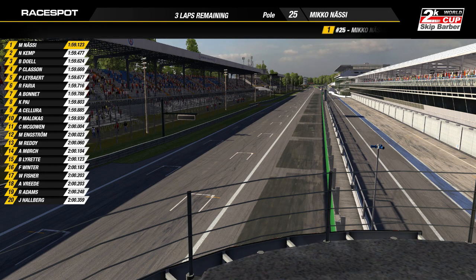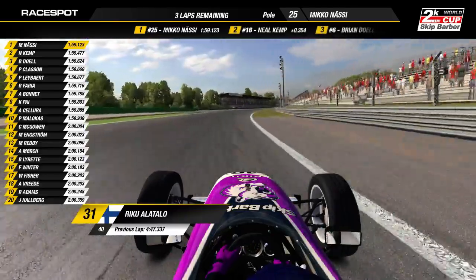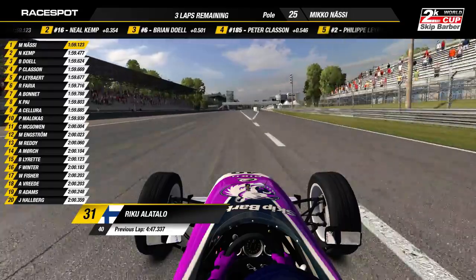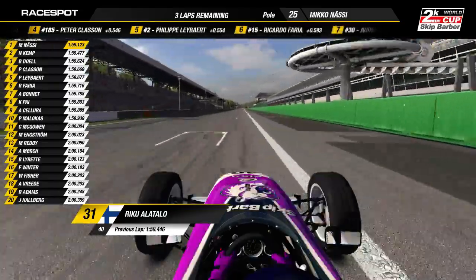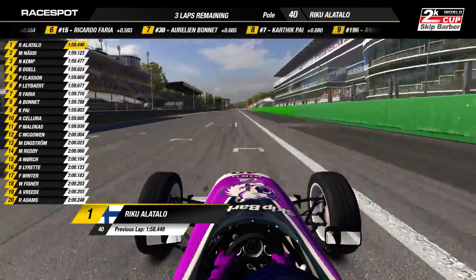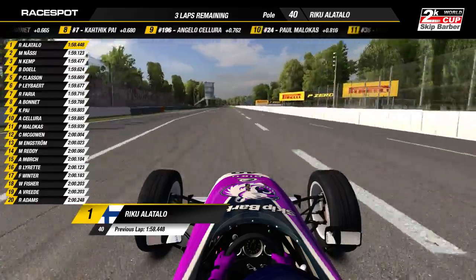so there is no drivers that I can see other than Riku Alatalo, who works himself out the final corner now. And you see Alatalo there, his previous lap 4:37 apparently, according to our timing and scoring. But well, he now comes down towards the start-finish line, and he will do a time of pole position, 1:58.448.